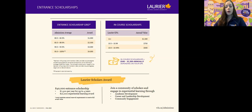This is a $40,000 entrance scholarship in the form of $7,500 per year for up to 4 years, and a $10,000 experiential learning award for a hands-on learning experience. If you are eligible for this entrance scholarship and you're awarded the scholarship, you also join a community of scholars and engage in experiential learning in 3 key areas of academic development, career and leadership development, and community engagement. This scholarship is awarded to 7 high-achieving students, and an application is required. If you're eligible to apply for the Laurier Scholars Award, you will be invited to apply.